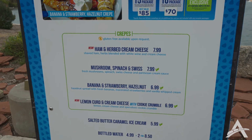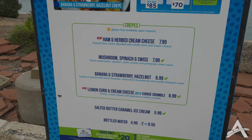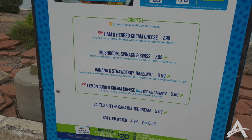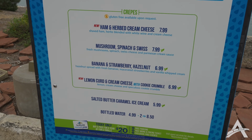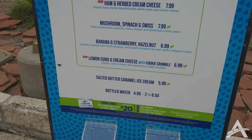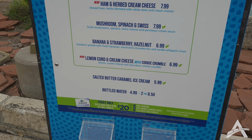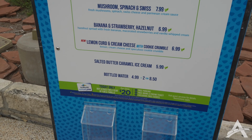This is a very crepe heavy booth. So the new crepe for this year is the ham and herb cream cheese, shaved ham, herbs blended with white wine and cream cheese for $7.99. They've also got the returning mushroom, spinach, and Swiss, banana and strawberry hazelnut, which is going to be like a dessert offering. And they also have the lemon curd and cream cheese with cookie crumble, which is the brand new offering as far as the desserts go. And then of course you can get some salted butter caramel ice cream.